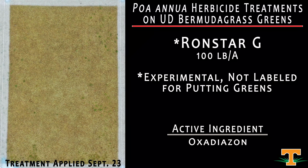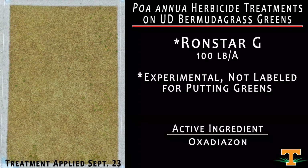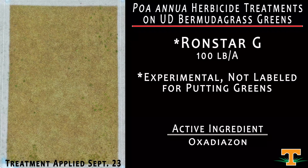So in this experiment, we're going to look at things that are labeled, and we're also going to look at some treatments that don't currently have labeling. The rationale for doing that is if we see things that have promise, we as the University of Tennessee will continue to research these and then hopefully be able to acquire some 24C labeling for use in our state if the treatments fit a major need. And we know that annual bluegrass control in the ultra-dwarfs certainly is a major need given the extent of resistance issues, particularly to ALS chemistry that are out there.